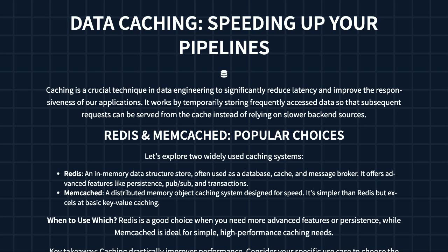Redis is more powerful. It has features like persistence, which means it can save your data even if the server crashes.